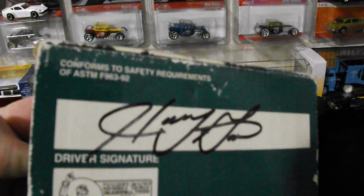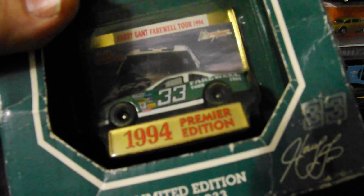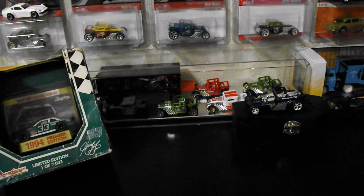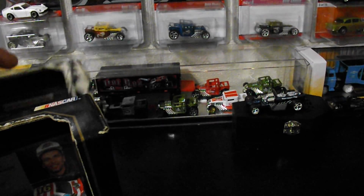Somebody's probably gonna be mad, but I'm gonna drill this thing open. It's got Real Riders on it with Goodyear on it, so it's got a signature on it. I don't know how real it is, but I paid $1/4 for it, so that'll be drilled. I also paid $1/4 for this one. Another one that will be drilled. No signature on that one, so.